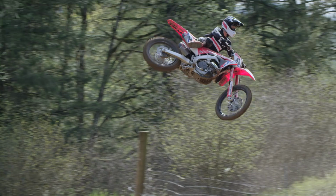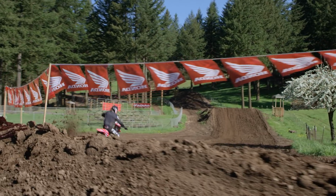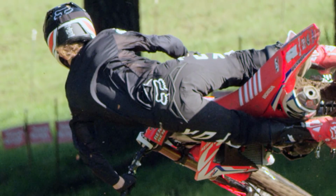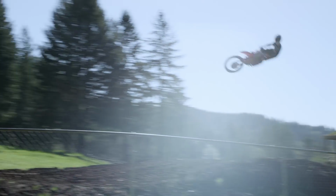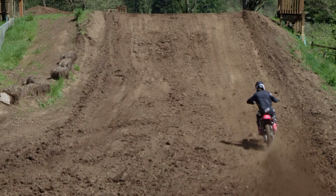Allow me to introduce the CRF450RWE, or as I call it, the CRF450 Element OP. This is what's called the Works Edition, all decked out. I'd say it's best suited to establish dominance and let folks know who the alpha is. But wait, there's more.